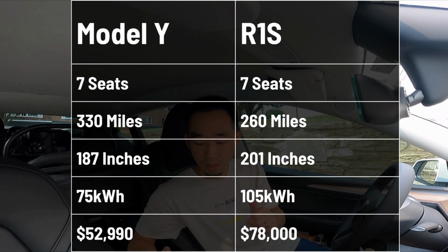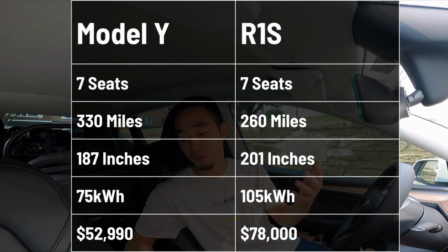It's a big car. The Model Y has a roughly 75 kilowatt hour usable battery. The R1S has a much bigger battery at 105 kilowatt hours, but it comes down to efficiency. And then lastly, the price. The Model Y with the third row seats was about $53,000. The R1S is about $78,000.